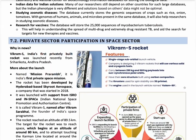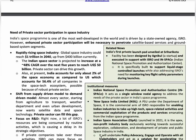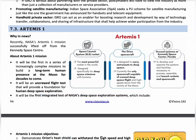The next topic is private sector participation in the space sector. Vikram S rocket was India's first privately built rocket. It was built by Hyderabad-based Skyroot Aerospace company and it was launched with the support of ISRO and InSpace. The next topic is Artemis 1. It is the first integrated mission of NASA for the deep space exploration system.